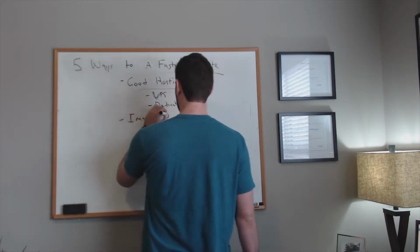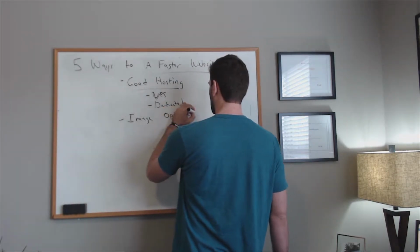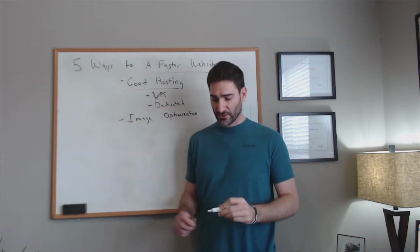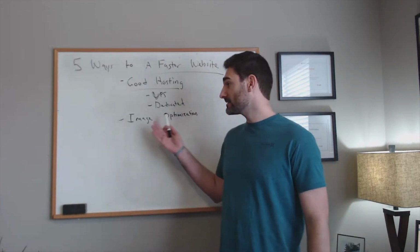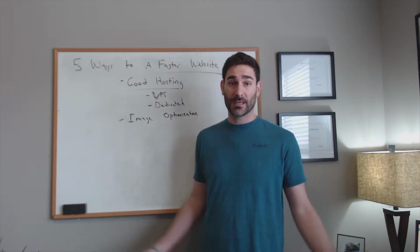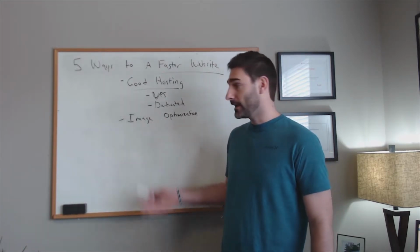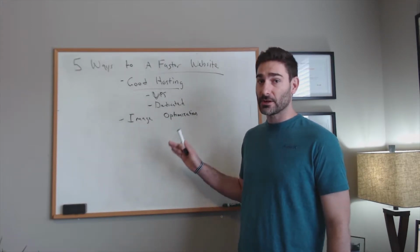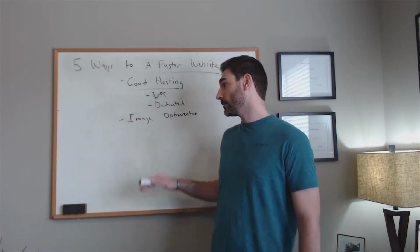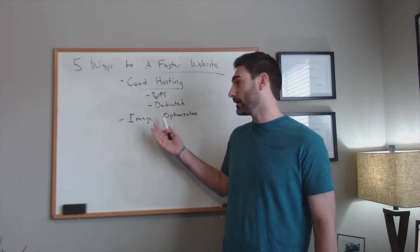The next thing is image optimization. So a lot of people will just throw huge images on their website, and images take a long time to load. Big images can be 2, 3, 4, 5 megabytes or up, and that's way too big for your website. You need to make sure that all your images are below 1 megabyte, or they're going to take a really long time to load, which will make the load time of your website a lot longer.